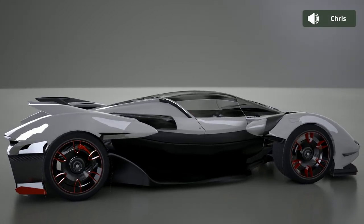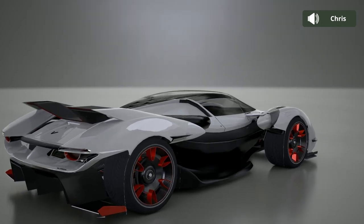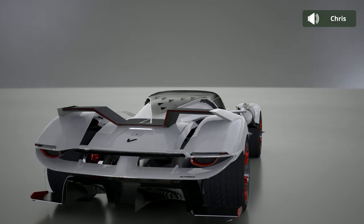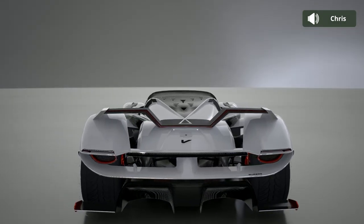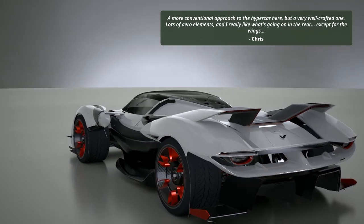This is a very conventional and very recognizable hypercar. The shape is right, and the proportions are very good, and I like the choice of materials throughout the vehicle. Unfortunately, I really don't like the double element rear wing. It just feels a little bit tacked on.